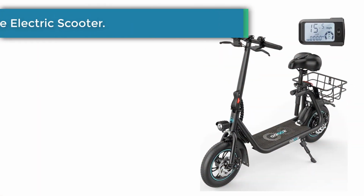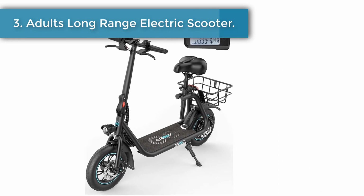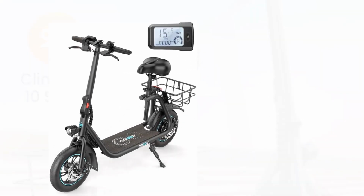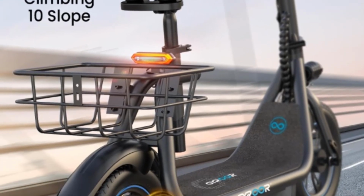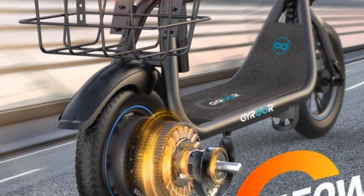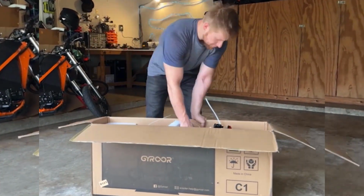Number 3. Adult Long Range Electric Scooter. Experience high-speed adventures with our electric scooter. Its potent 450 watts motor and enduring battery propel you to a maximum speed of 15.5 miles per hour, covering impressive distances of up to 20 miles on a single charge.